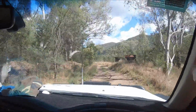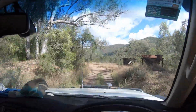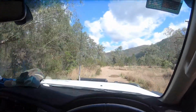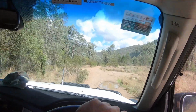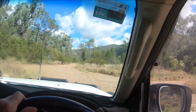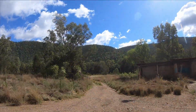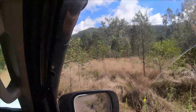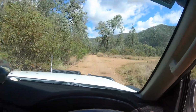Had a bit of rain last night. It was quite heavy for about 20 or 30 minutes, so there's a little bit of water lying around again this morning. That's a camping area down there, which is accessible by some of these earlier roads or tracks that go down.